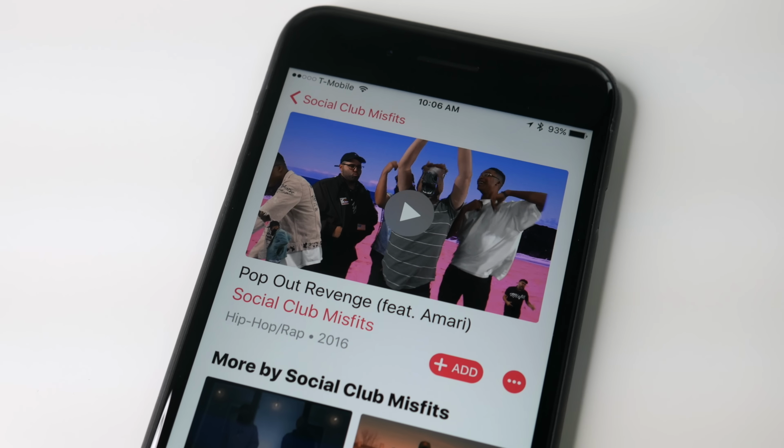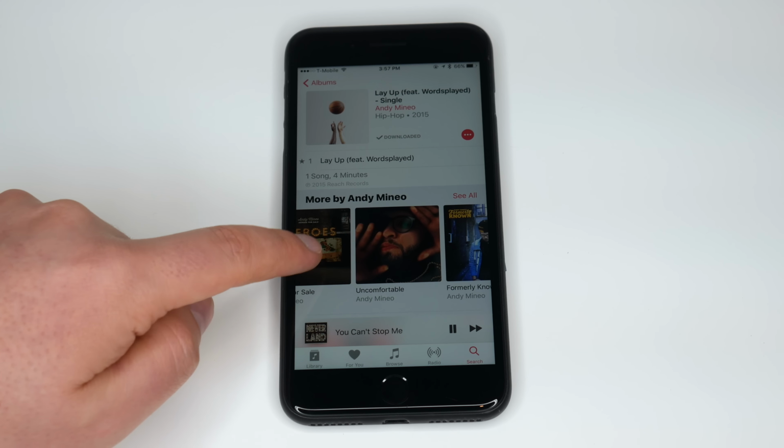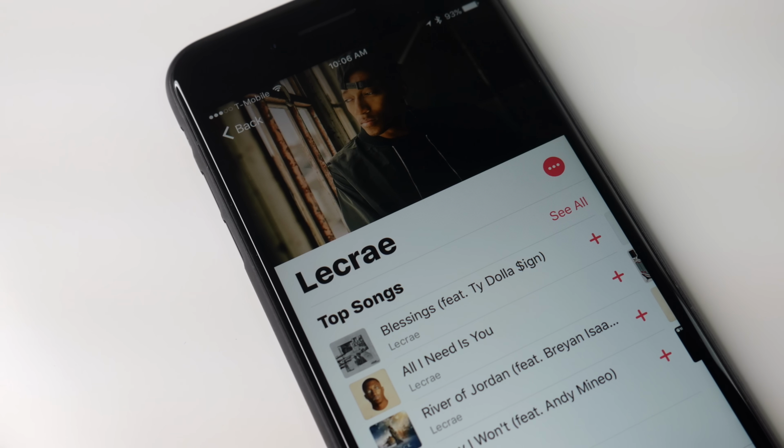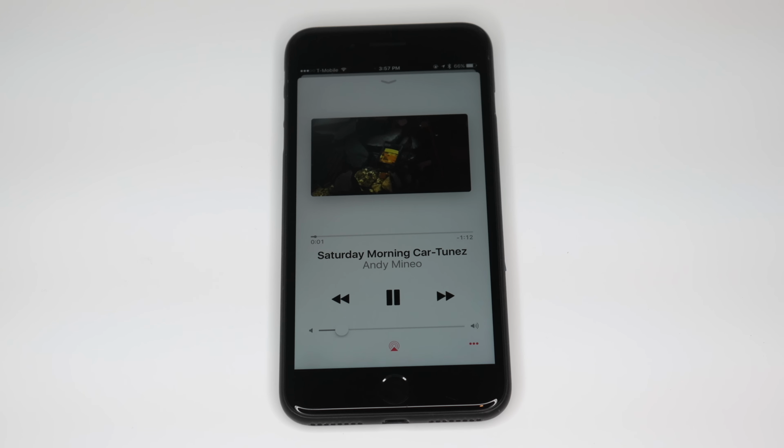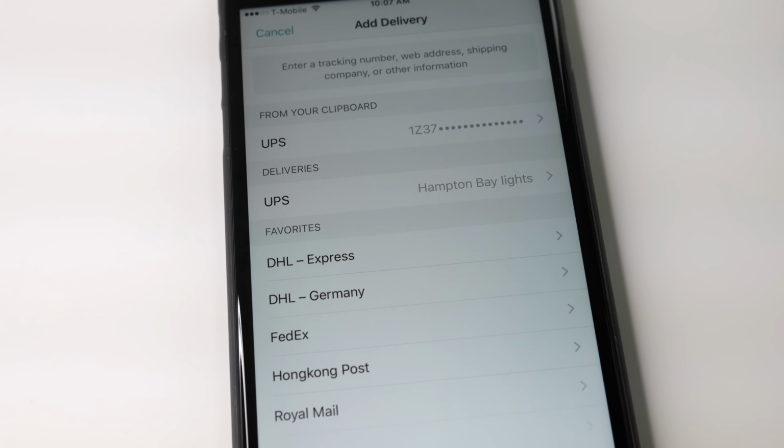I am an Apple Music user. I actually prefer Spotify in all honesty, but the privacy policy is just horrendous. Apple Music's definitely been improving a lot since it came out on the scene, and that's definitely a really good thing to see. Obviously, as a tech reviewer, I get a lot of packages, and so I use Deliveries to track all of those.